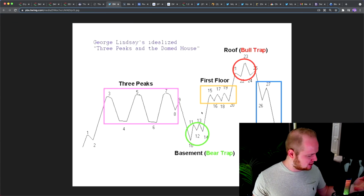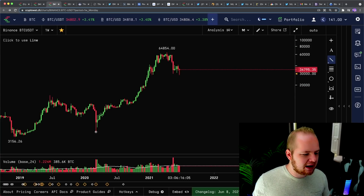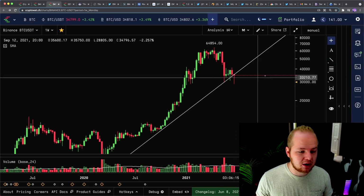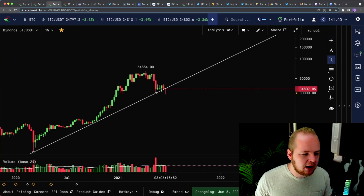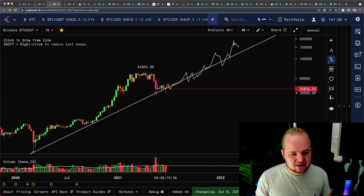It's actually the basement, right? So the Wyckoff accumulation is the basement of the pattern, and the overall pattern is much larger, right? If we take our macro upward sloping trend line, that's, I guess, another thing to keep an eye on, is if this weekly closes above the trend line, that would be a really bullish sign. But the 3 peaks in a domed house pattern, what you would expect from here is a recovery going along with the Wyckoff accumulation recovery, and a move back up to the high of 60,000, followed by some sideways action, and then a punch up to our final mania phase, leading into potentially a major blow off top or something at the end of the cycle.